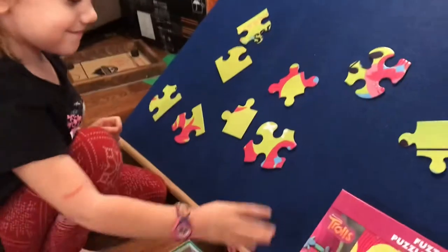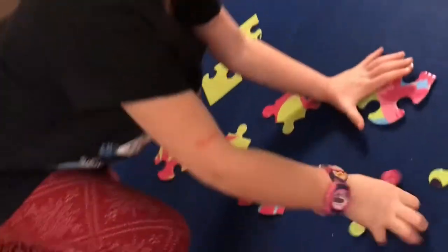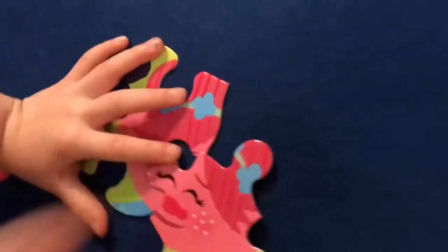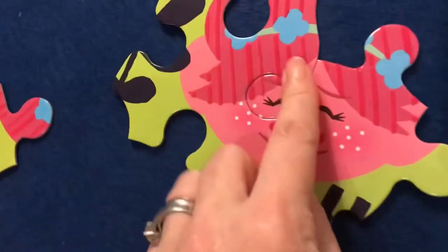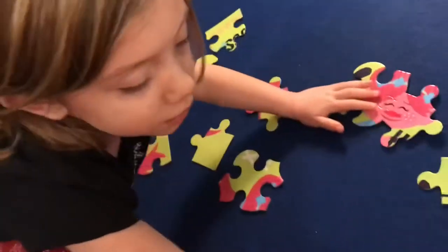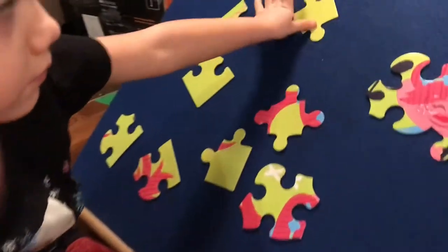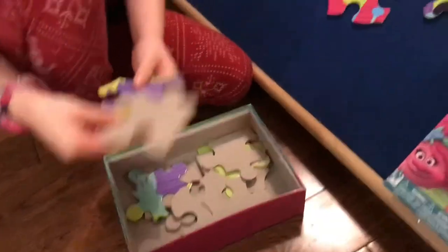Awesome. Look at that. Okay, so we're gonna. Oh, this is still here. What? You got a piece together already? Oh my goodness. And look at her, feel her hair. Her hair is so soft. It's called fuzzy puzzle. That's why they call it fuzzy puzzle. You're right. Amazing. Got 24 pieces.